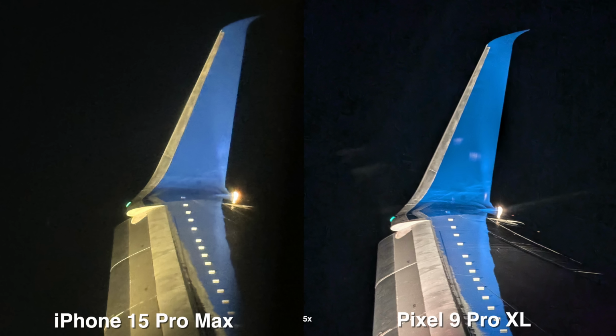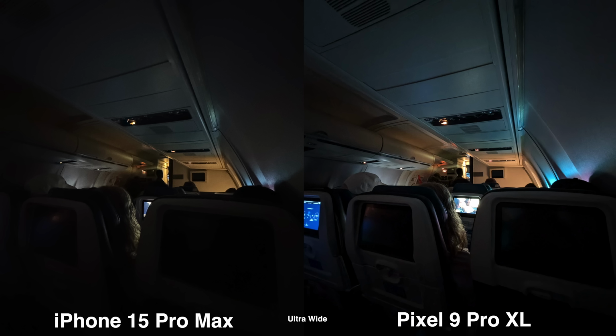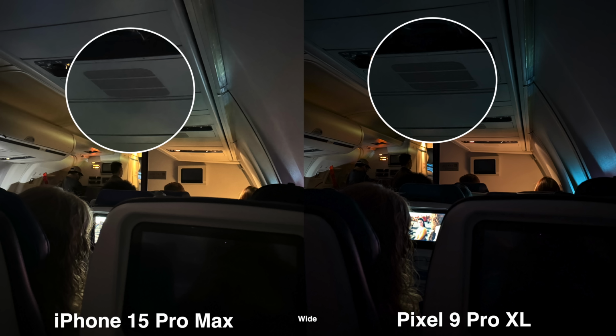Now for low light, the first thing I saw was the Pixel seems to have more of the darker shadows, and on iPhone, it feels like the shadows are lifted. In general, maybe people will lean towards the iPhone just because they would rather see the whole image easily or more exposed, but some people might like that darker look, so it all depends on personal preference.